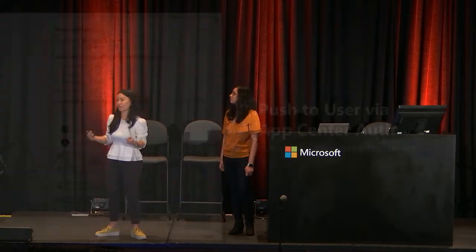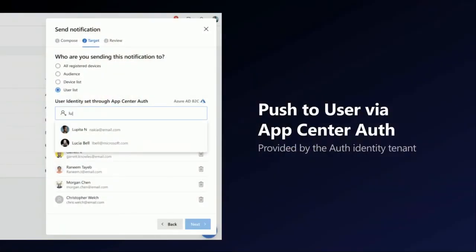If you already have auth configured, meaning that you have an Azure Active Directory B2C tenant configured to it, you'll be able to search for that user via their first name, last name, or email, and send push notifications to all of them. So here in the UI, in both screens, you can search by first name, last name. And if that doesn't work, if you want to do it manually, App Center is API first.